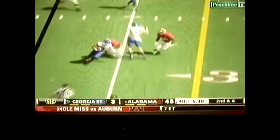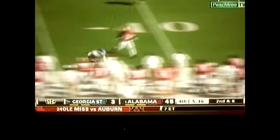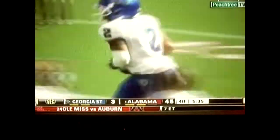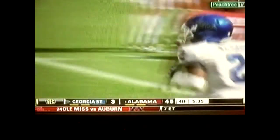Pass is caught by Albert Wilson, and he turns the corner. And let's see where they run him out of bounds at the 36, and that'll be a first down after a 14-yard pickup.